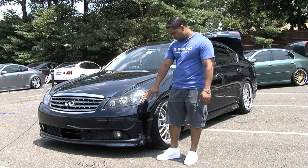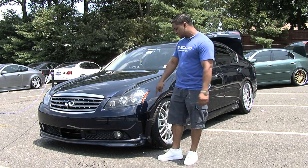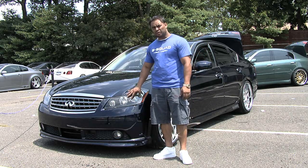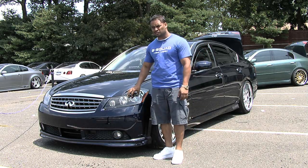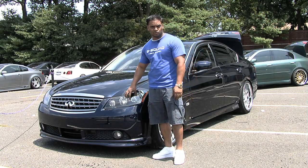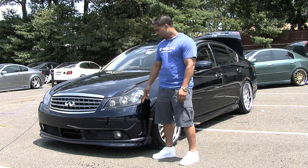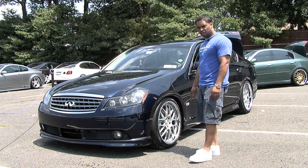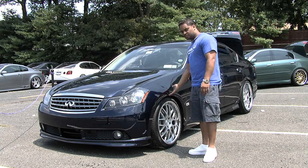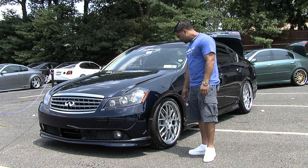We got the Aero kit done on it, side skirts, front lip, rear valance. We have BC Racing coils on this. This car is the first M35 to have this coilover setup on it. We also have a big brake kit done here by Endless. We got sway bars done as well.